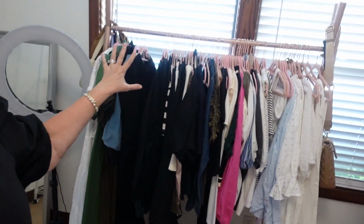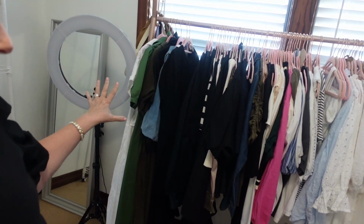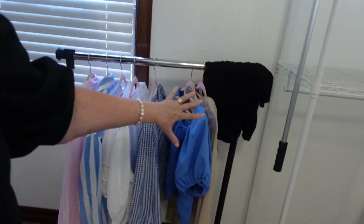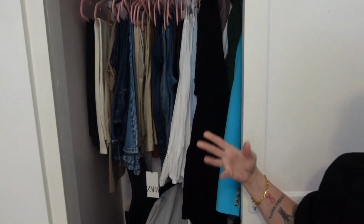All right, so now the goal for this room, this is what I need. These racks here, let me show you. Most of this stuff here is gifted items from different brands. And so is this stuff here. My clothes that I wear, that I purchased, are in the closet. I keep them separate because I have to log them, and then I have links that go to them.